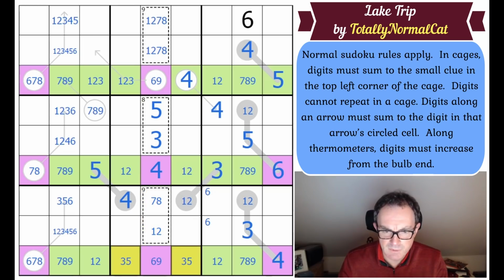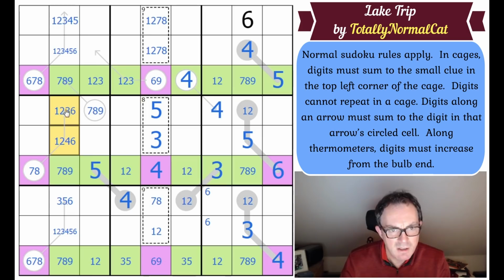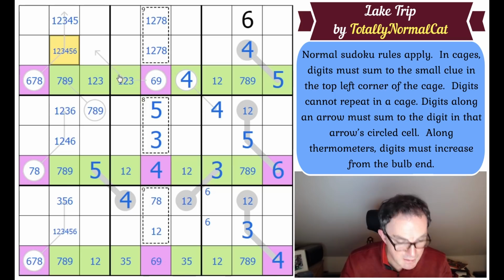We've got these pencil marked in the centre, so I'm just going to tidy up that centre. This is a 7 or an 8. So I can still use 3, 4 here to get to 7. Oh, I can do 6, 1 as well, actually. Or 2, 6 to get to 8. 4 can't be here.